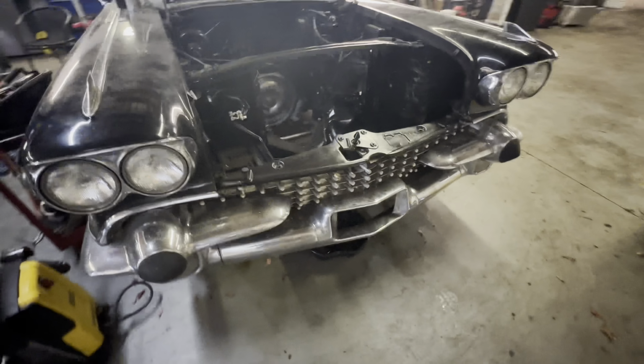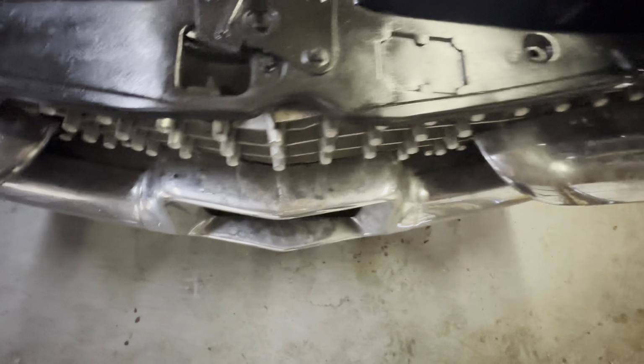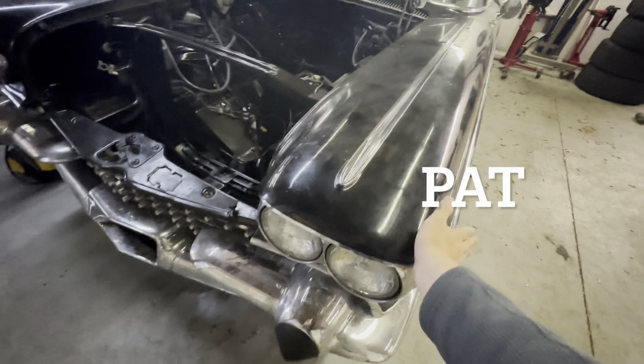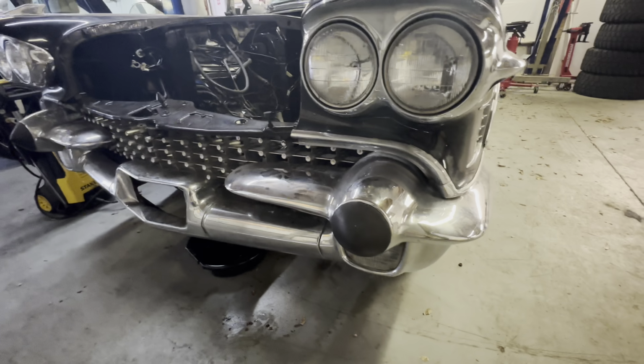Then the final run, because it's going to be the most expensive, is dealing with this chrome. Now you can see a bit of overspray from the engine bay painting there. I'm not too worried because, I mean, come on, look at the state of the vehicle. She's still beautiful, don't get me wrong, but she's a dirty, dirty girl. But hopefully we can bring her back up.